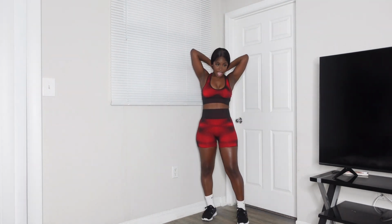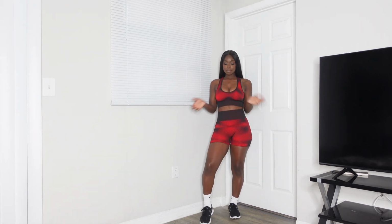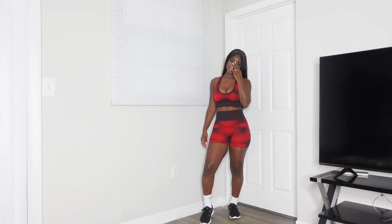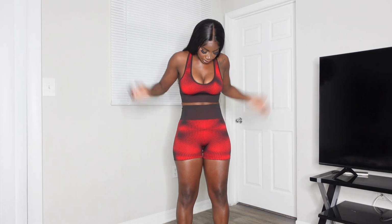And yeah, I love a workout set that holds everything in place. When I get the good morning in and squatting, whoo, I'm tired. When I get to doing all that, I don't need nothing flying out. That's not supposed to be flying out. I need everything in place and in order. And this set, it does just that. So this one is a 5 out of 5, okay? 5 out of 5, high waist.